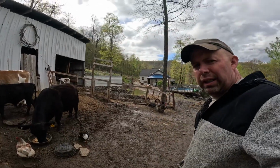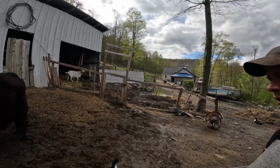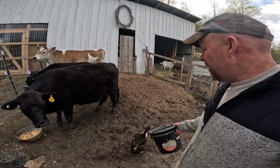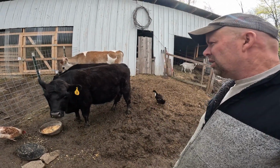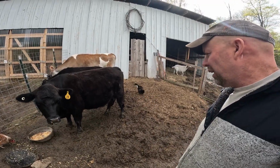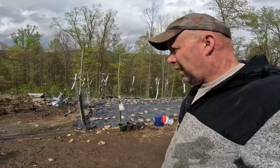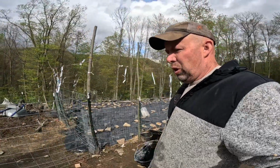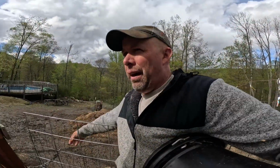So Wilma's still pregnant, no baby yet. I think she's getting pretty close though. I don't know if you can see down there, her udder is starting to fill up with milk. She's starting to look a lot closer. So we're hoping within the next week or two at the most that we'll be having another baby calf on the property. So this will be the first calf actually born on the property.